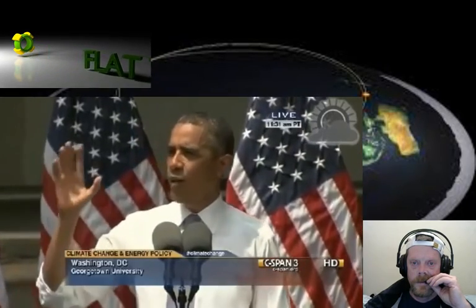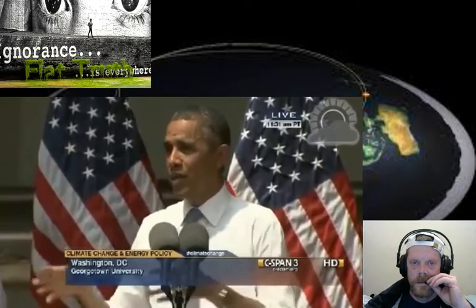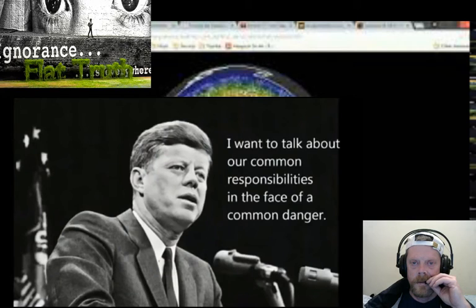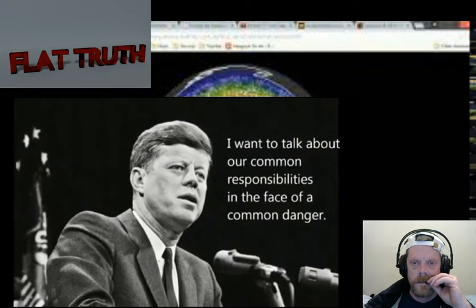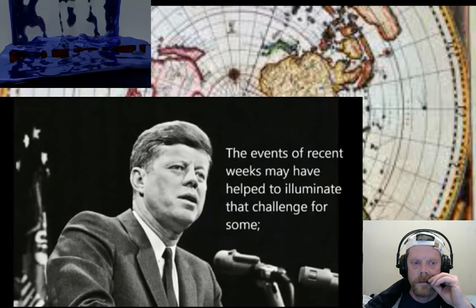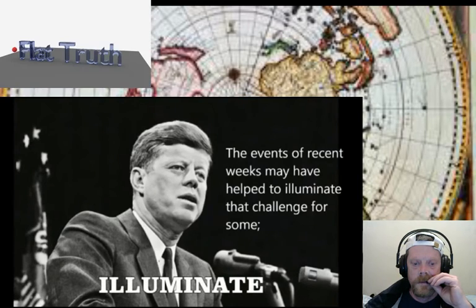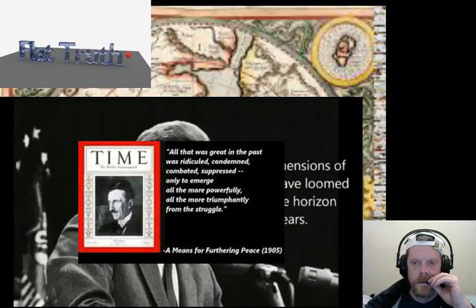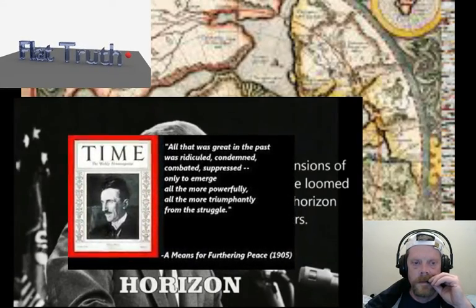When President Kennedy said we'd go to the moon within the decade, we knew we'd build a spaceship and we'd meet the goal. I want to talk about our common responsibilities in the face of a common danger. The events of recent weeks may have helped to illuminate that challenge for some, but the dimensions of its threat have loomed large on the horizon for many years.